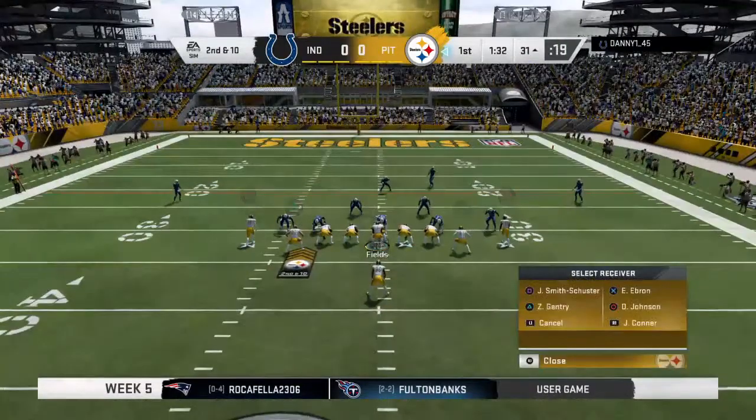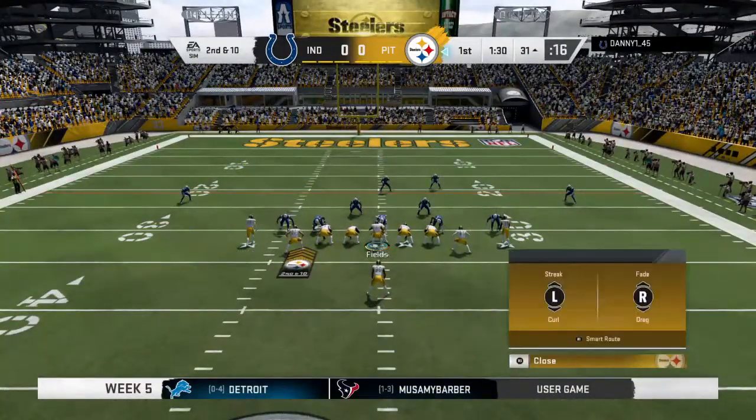I don't even know why this team showed up. 58, boys, 58, Mike.